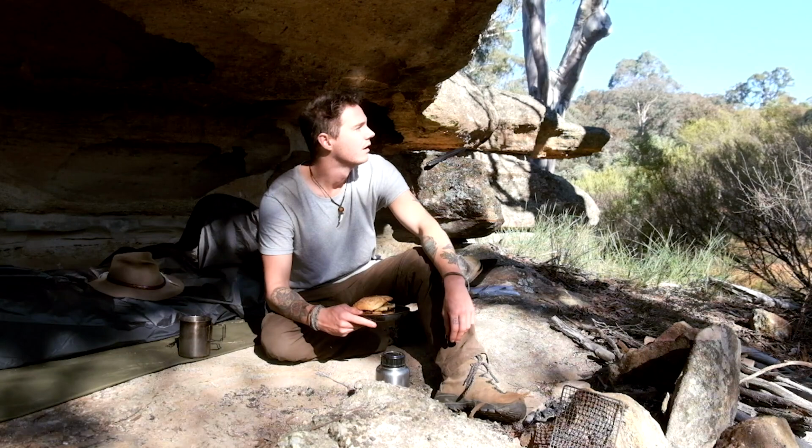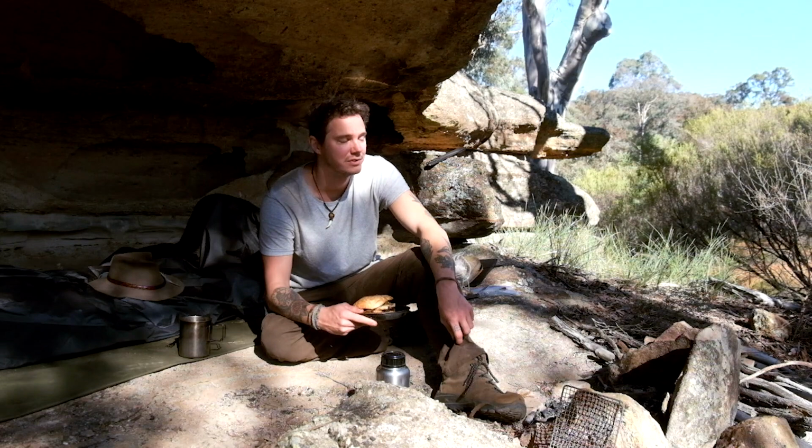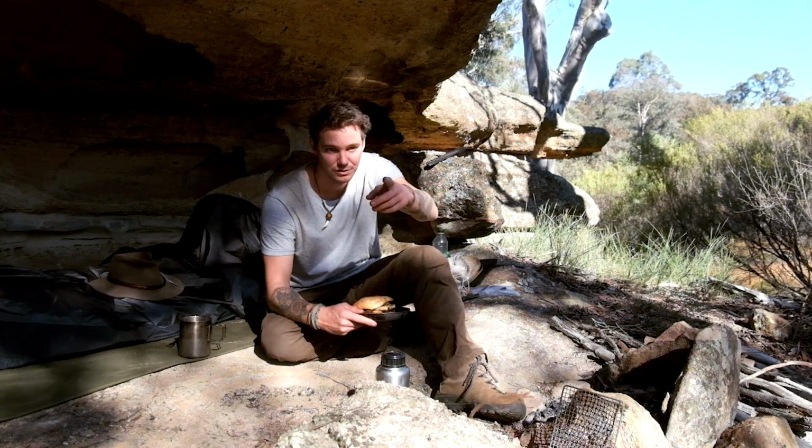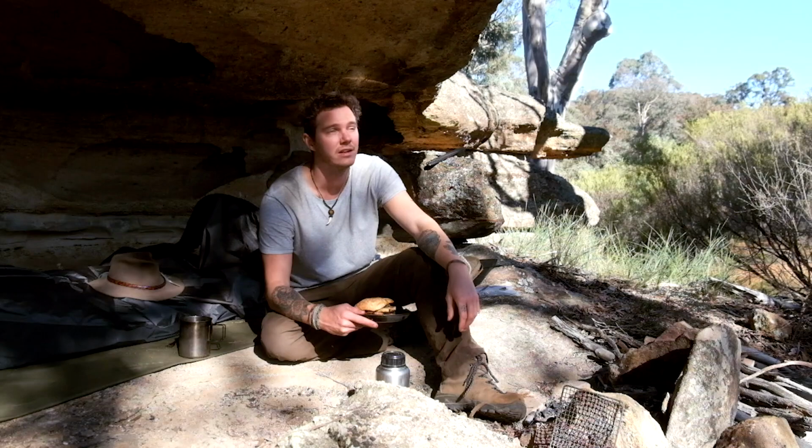But yeah, last night after I turned off the camera, it was such an incredible night. It was probably one of the best nights I've had camping in a very long time. It was just one of those nights you remember for a long time. I stood away from the fire, put on some nice little music, and watched the light from the fire light up the cave, and then the stars last night were incredible.